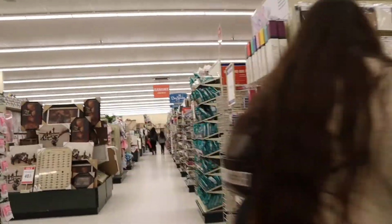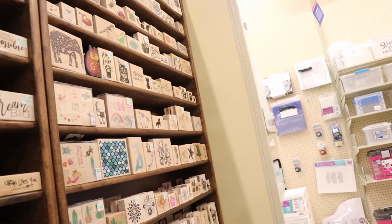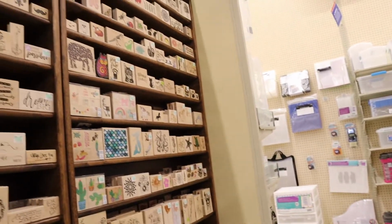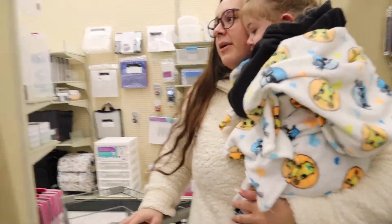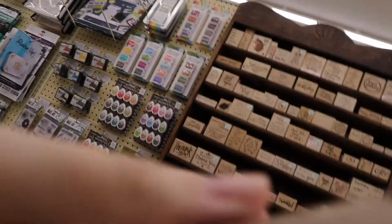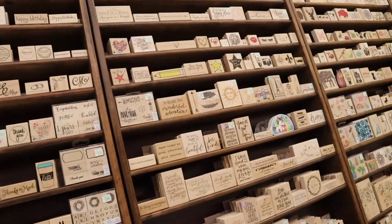Is that in the crafting aisle? Do you have a heart? Look at the patitas. Yeah, that would be cute. In a blue? Oh, my baby. This one's cute. It should be fine.